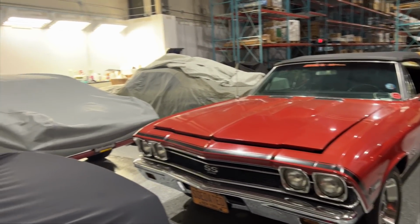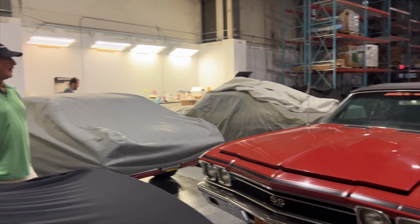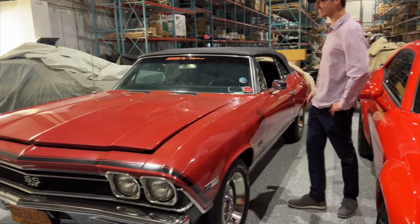So you've had this car. This is my high school car. Your high school car, that's cool. Yeah, so that's a long time. I grew up in this car. That's awesome. Sitting in the back seat.